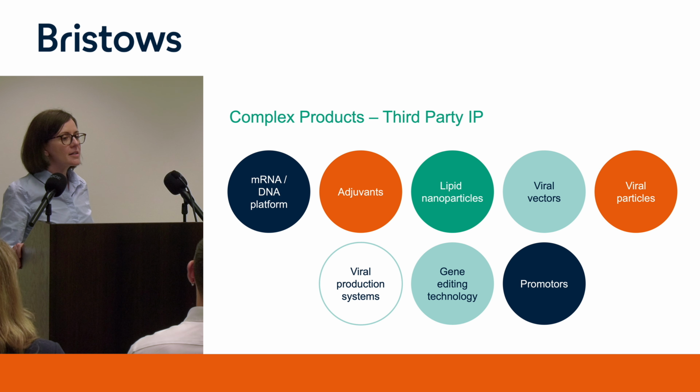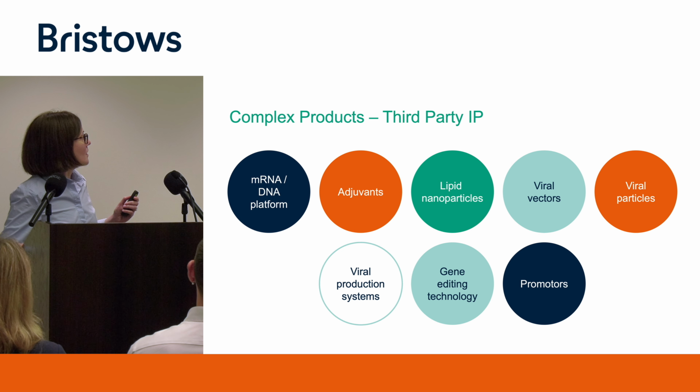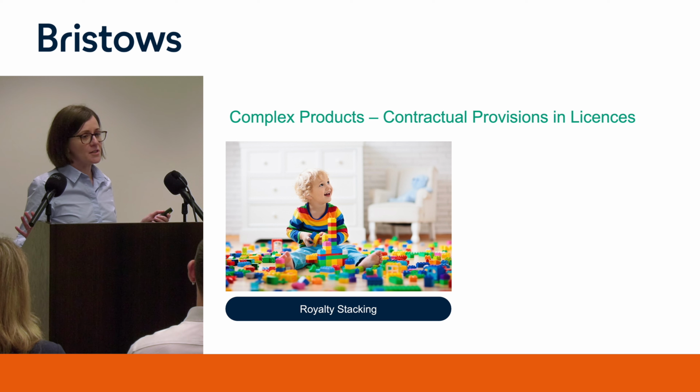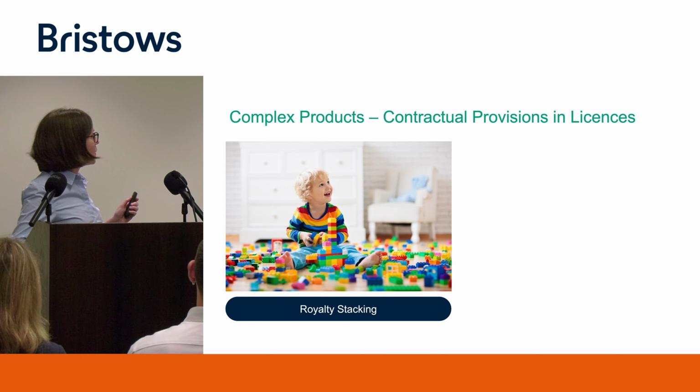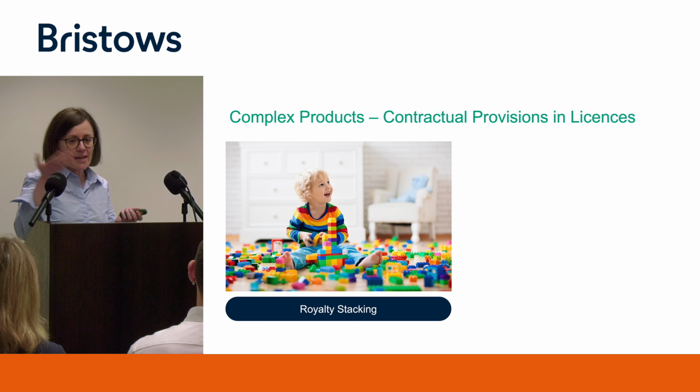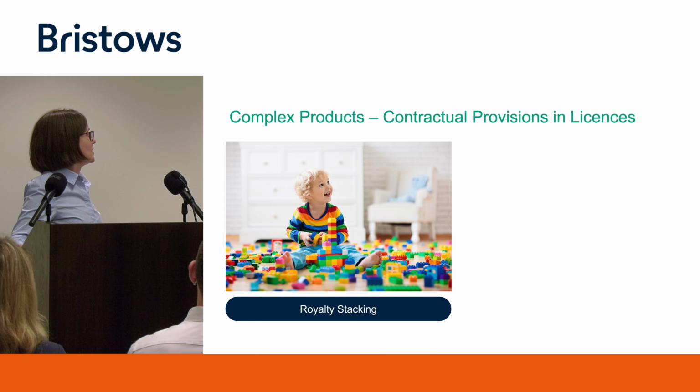And I wouldn't be a licensing lawyer without mentioning royalty stacking. So here we go. I couldn't find a good picture for royalty stacking, so here we have a cute little boy stacking blocks. As a licensee, you might be stacking up royalties payable to third parties.